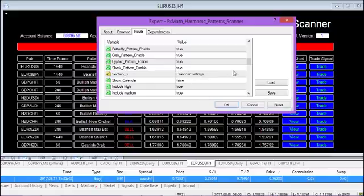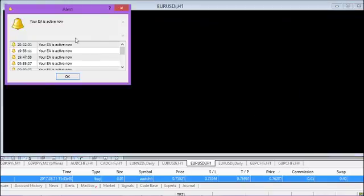But those 3 things I think are the most vital. As for all the others that are here, if you don't like crab patterns, you can turn it to false. If you don't like shark patterns, you can turn it to false. But that's all you really need to worry about. So look at those 3 when you load it, and make sure that you have the prefix or suffix in there that you need, and you've got it set to the accuracy level that you want. And as long as that's done, you click OK.